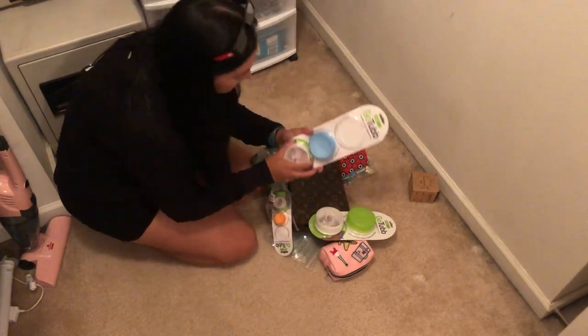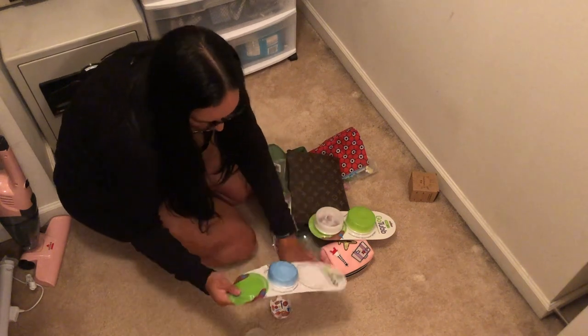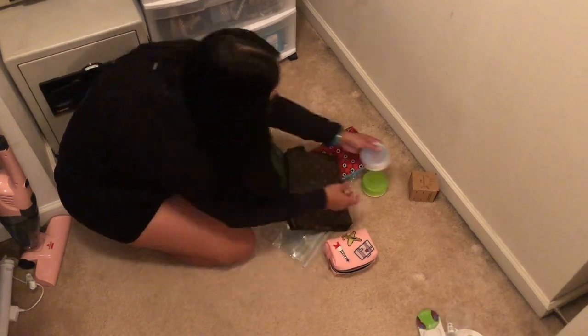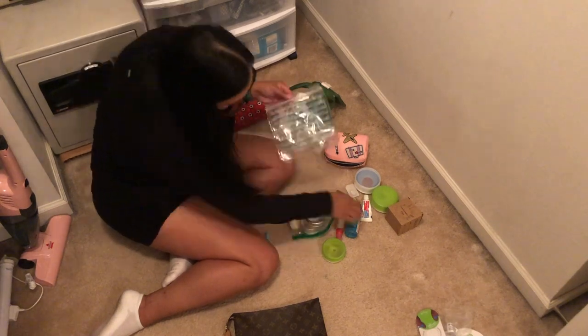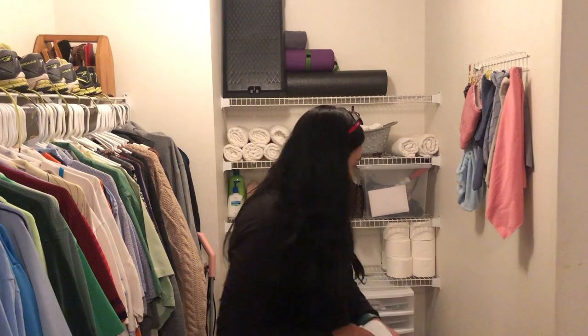Actually, I'm gonna clean these bags out really fast. My travel stuff. Goo Tubes, very cool. I like Goo Tubes. I'm gonna go ahead and pull these out, so I have them, I know I'm going to use them. Let's take these up.